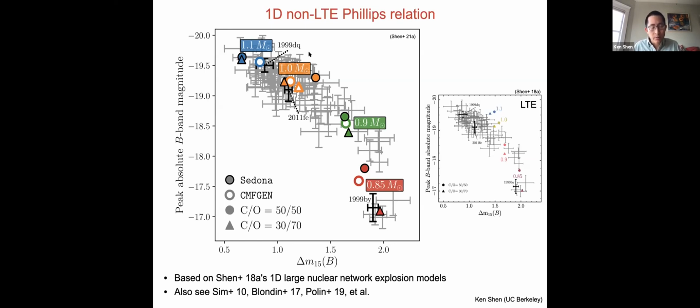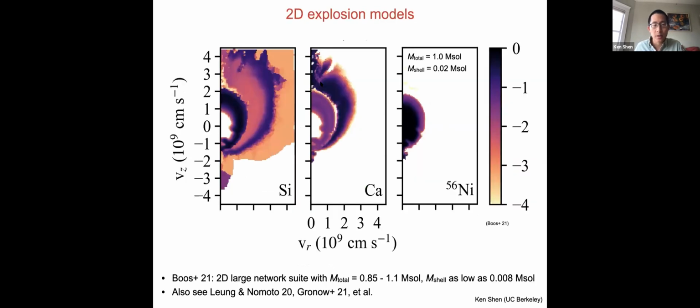So that is what we're able to do in 1D. It's because it's a relatively simple explosion model. There aren't that many points. However, going to multi-D, which is obviously necessary for an asymmetric double detonation, right now, currently, we can't do non-LTE in multi-D. It's just too expensive. However, we can hopefully still get some useful information out of multi-D explosions, and hopefully in the future, we'll push to non-LTE and multi-D. But for now, we are confined to doing LTE calculations in multi-D.